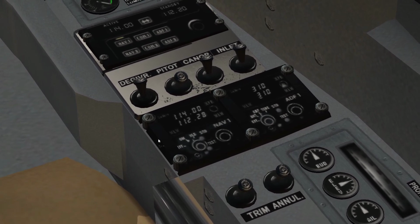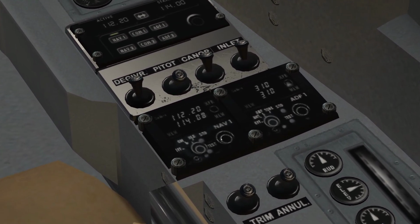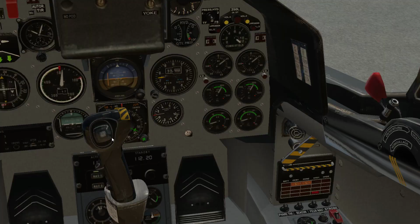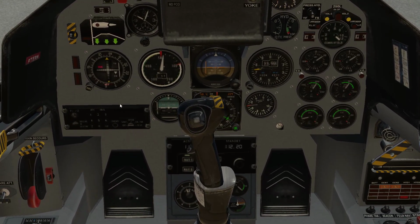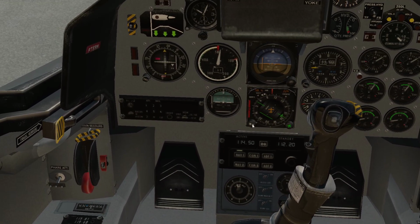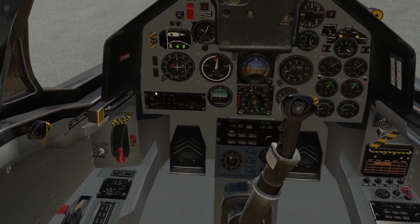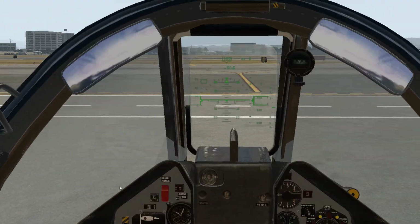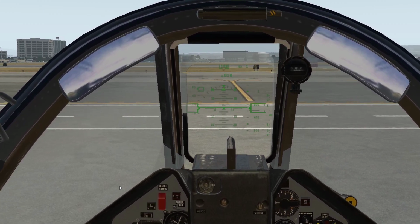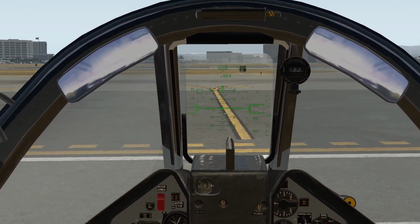So let's do nav, and we're at 114.5. That in there, and once we get up in the air, we'll fly to that frequency, assuming that it is for this one and not this guy. That's the heading bug. Okay, that works both of them. Okay, cool. All right, so let's taxi down to 20 right via Bravo. Sounds pretty good.